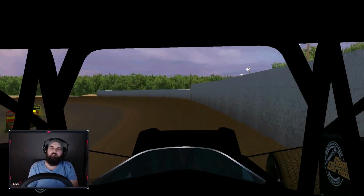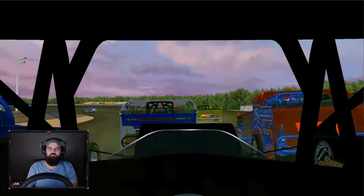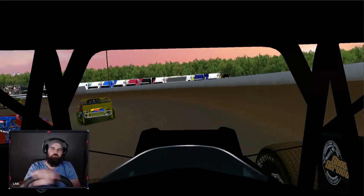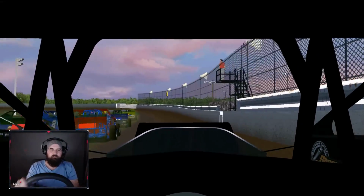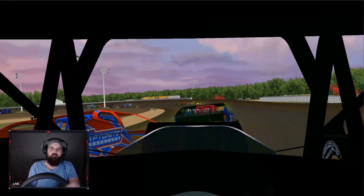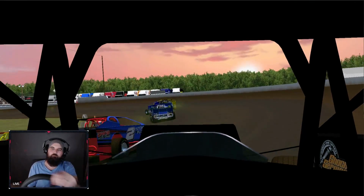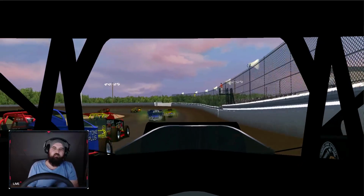Oh, we rode a wheel. Oh. Narrowed it up a little bit on the fence. We just need to get a little bit of room. They're like 3 wide right here. It's a pretty tight little track, actually. Normally the AI leaves plenty of room on the top or the bottom or something, but they're kind of all over the place here. It's hard to get a run.